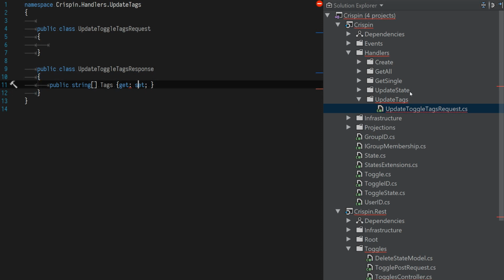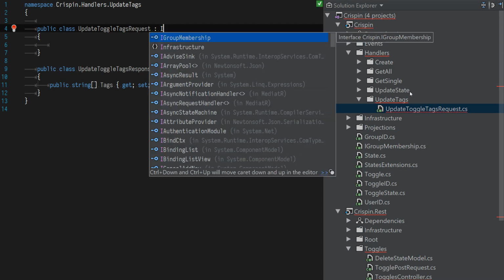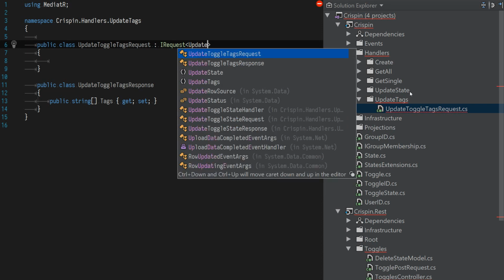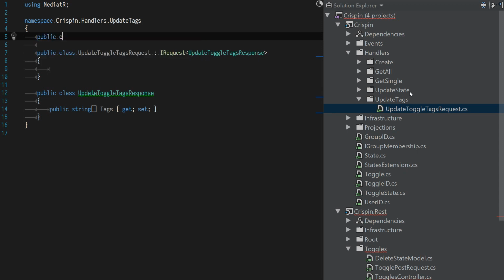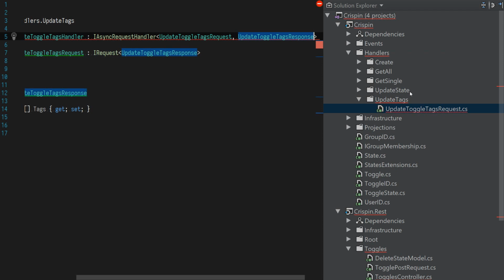And our update request needs an IRequest. Yes, an IRequest of UpdateToggleResponse. And now we will create our handler, which is a public class UpdateToggleTagsHandler. It's an IAsyncRequestHandler of UpdateToggleTagsRequest, UpdateToggleTagsResponse.